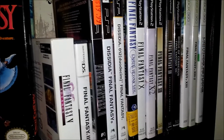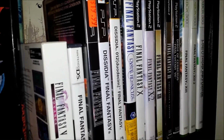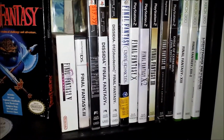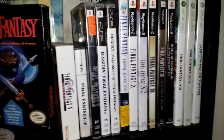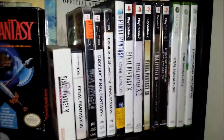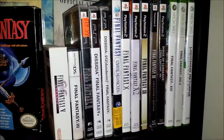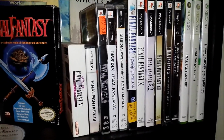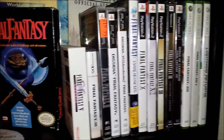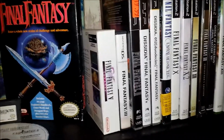Final Fantasy X-2 and Final Fantasy X, I bought those about a week after my wife bought me a PS2. Well, that was when she was my girlfriend. Final Fantasy Crystal Chronicles, I got that in a game trade deal. I did a trade with a reseller in Peterborough named Scott. I traded him a few things and some cash, and I got that, and I got Ocarina of Time on the N64. And then Dissidia 012 and Dissidia I got in a deal with my buddy Kyle.